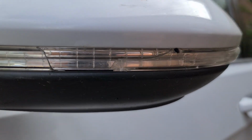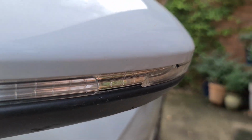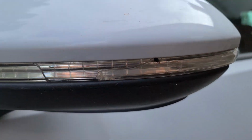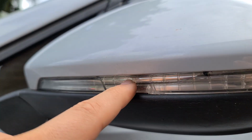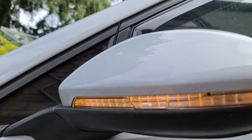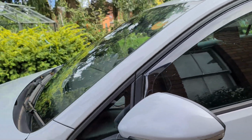This was caused by a stone on the motorway again, and as you can see, it's just broken this here. It all still works, but yeah, just a little bit of an annoyance.